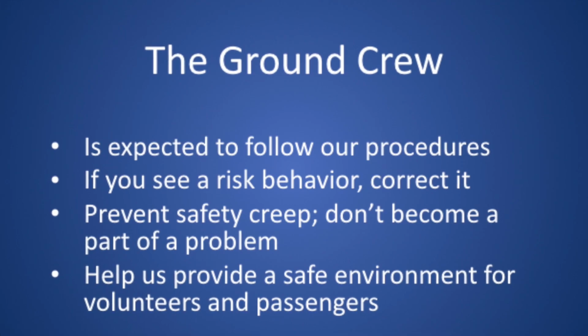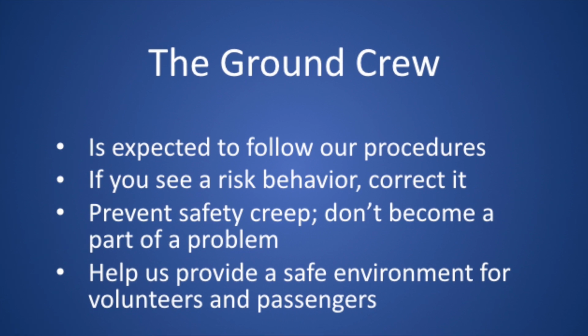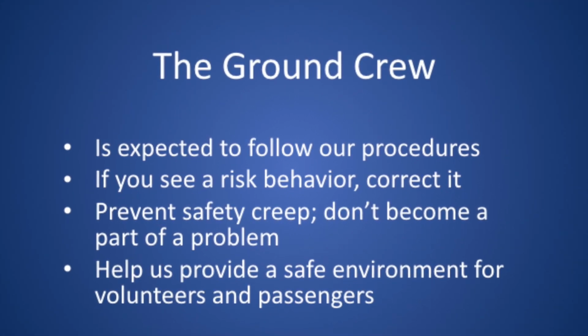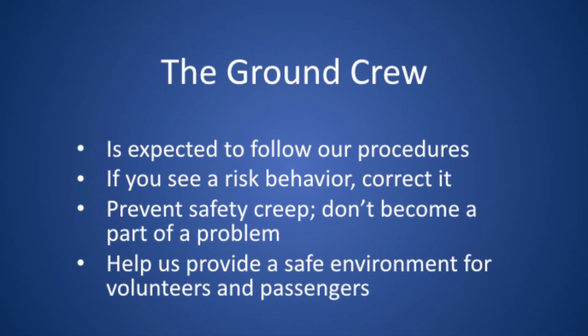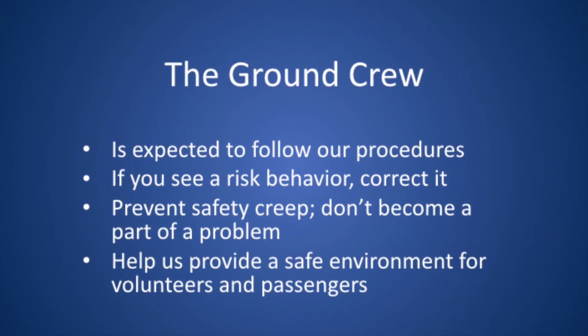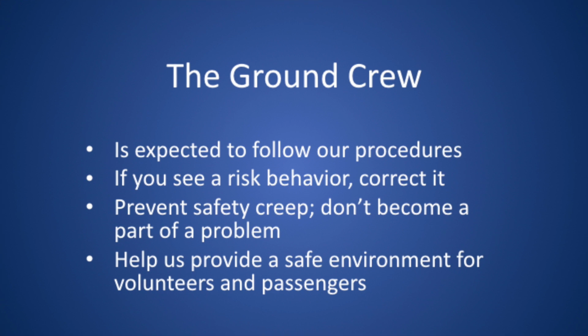All ground crew members are expected to follow our safety procedures. If you see a risk behavior, correct it. Prevent safety creep. Don't become a part of a problem. Help us provide a safe environment for volunteers and passengers.